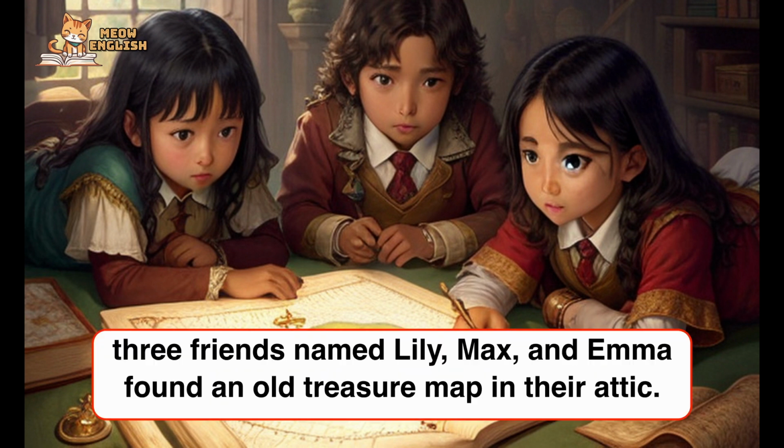Three friends named Lily, Max, and Emma found an old treasure map in their attic.